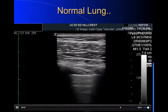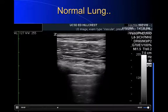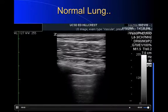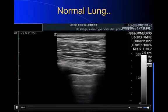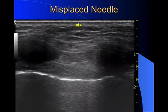Now, using the ultrasound, the other nice thing is we can immediately check, oops, did I give the patient a pneumothorax or not? And what we notice here is this is the pleural line. So this is lung, and these are A lines, and B lines are created as the parietal and visceral pleura slide upon one another while breathing takes place. And so as long as they're sliding, that's a very good sign that there's no pneumothorax.